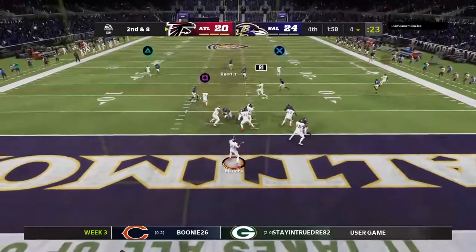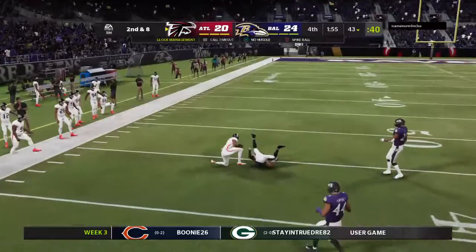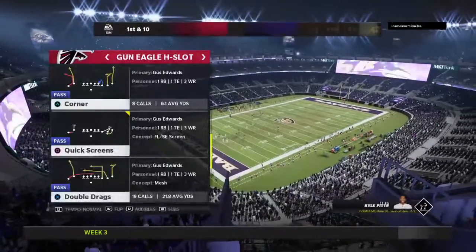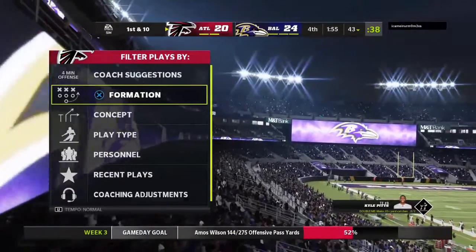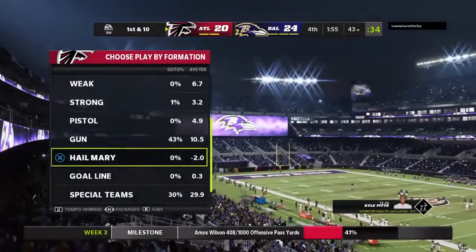Throwing again on 2nd down. Mariota, now a desperation throw deep downfield. A fight for it, and this is caught. It's caught indeed. Now the Falcons going to use one of their timeouts. It's just their first. They've got 2 more to use here in the final stages.